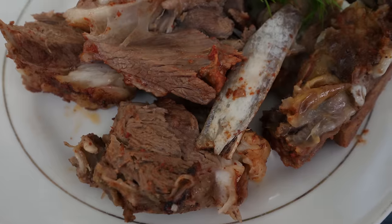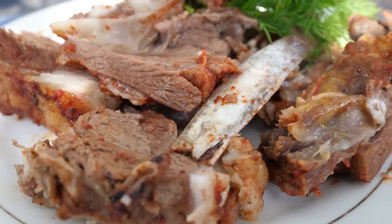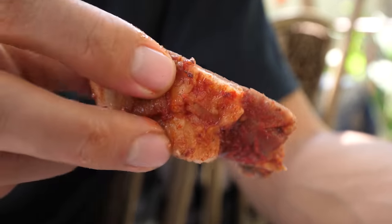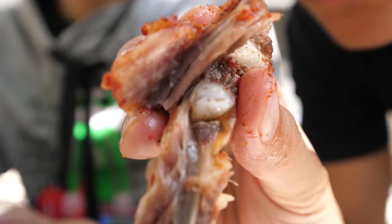Mm. The wait is over, even though I had a taste test, so it just made me want even more lamb, but he brought us the plate. They chop it up, they give you a selection. We got some ribs, we got some leg on there. Oh, wow. That is ridiculously tender. It just melts in your mouth.